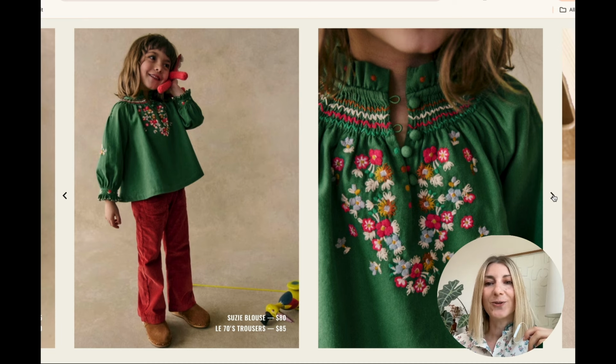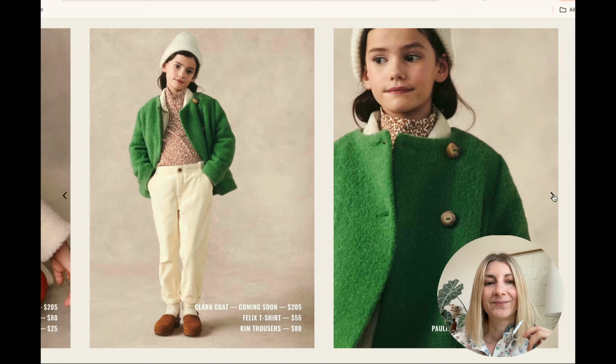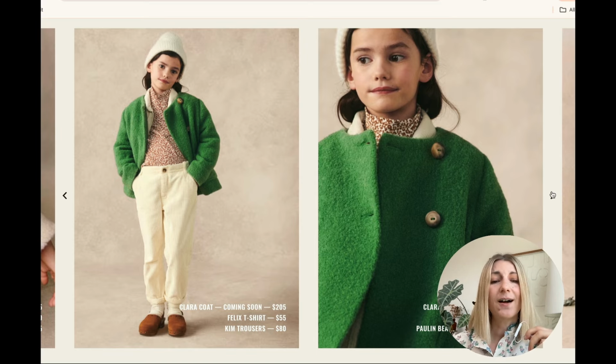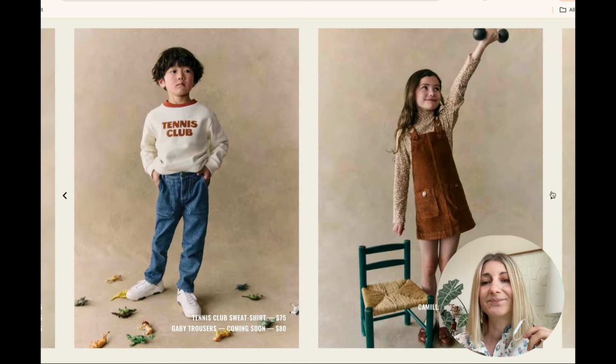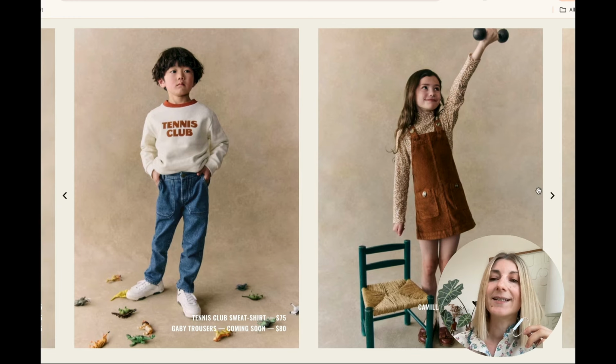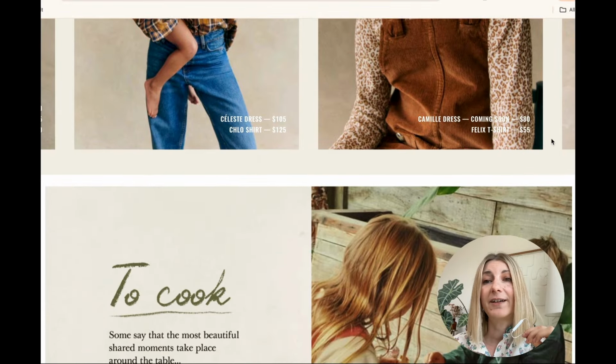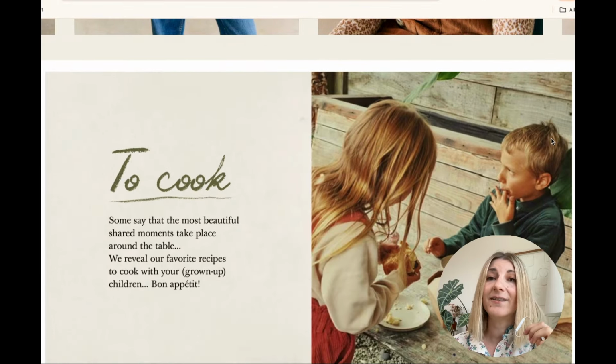This top, I want an adult top like this. It is so cute. The colors, the placement of the embroidery. I love this Susie blouse. And then this coat, and this green is so pretty. I love how she's wearing socks with clogs. So cute. We're seeing corduroy pieces that we already saw released during the fall drop of Cezanne. Very nice. I'm just loving all of these pieces. It's definitely a great collection.